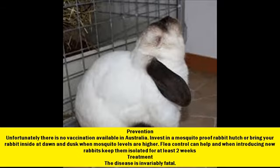Prevention. Unfortunately, there is no vaccination available in Australia. Invest in a mosquito-proof rabbit hutch or bring your rabbit inside at dawn and dusk when mosquito levels are higher. Flea control can help, and when introducing new rabbits, keep them isolated for at least 2 weeks. Treatment. The disease is invariably fatal.